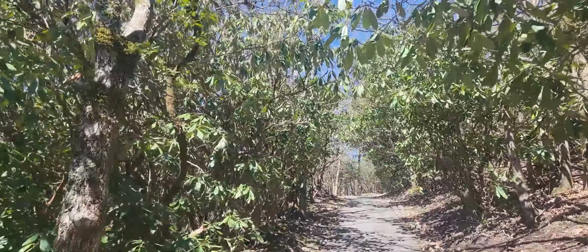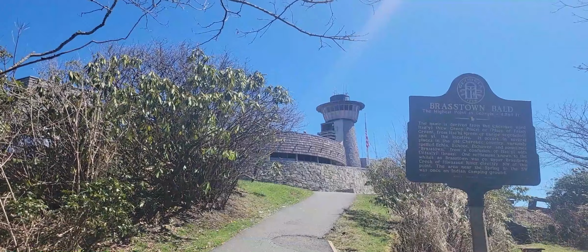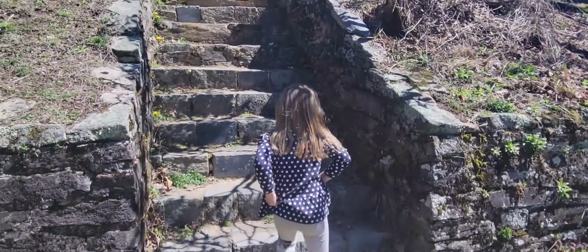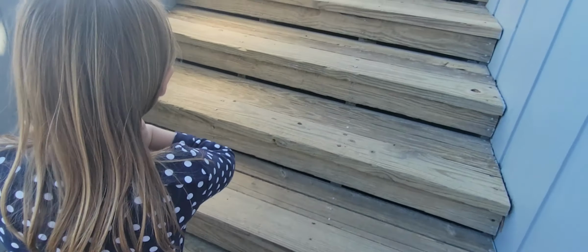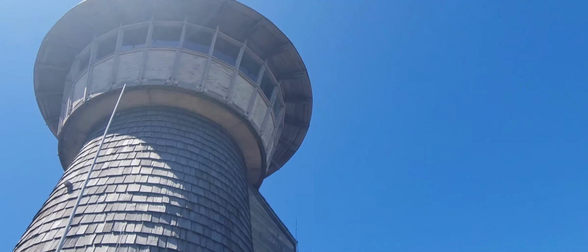This walk is fairly short, but it is uphill and it is a little strenuous in that way. But otherwise it's beautiful and you get to see flowers in bloom and just some of the beauty as you're rising up to see this peak.